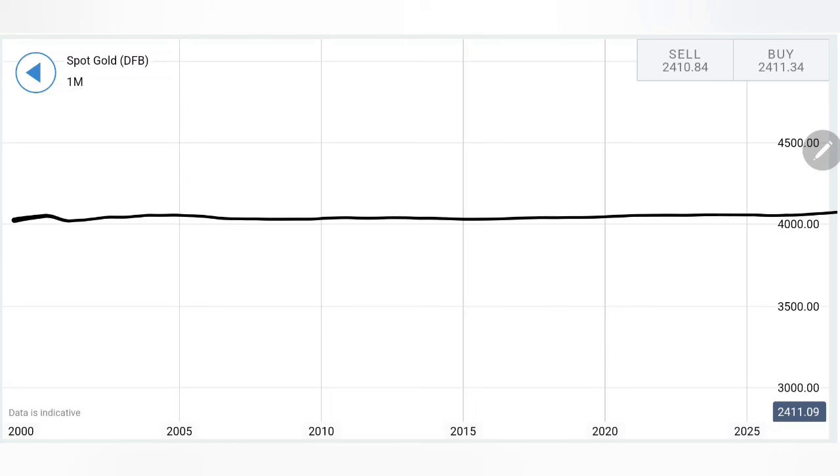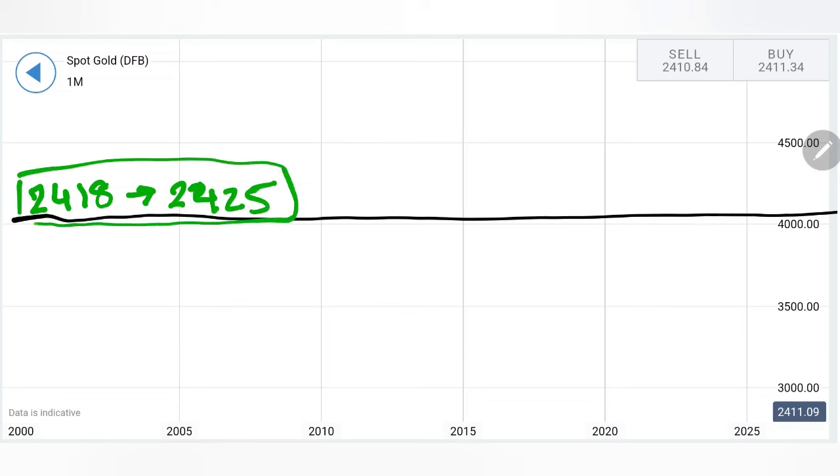Now, let's talk about the levels to buy. The only buying entry in the coming week is about 2418 levels, 2418, 2425. This is the zone where we are going to see maximum resistance, and then towards 2432. If these three levels are taken, consider that the bulls are in action here.